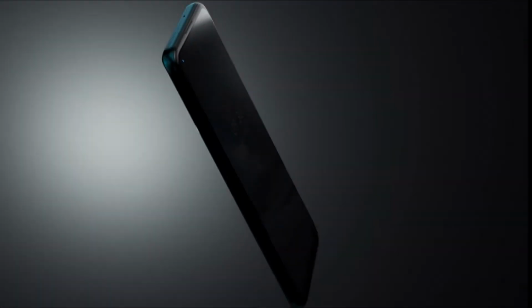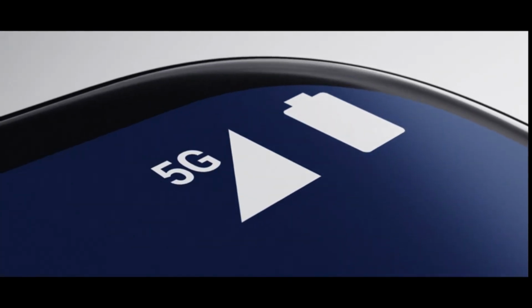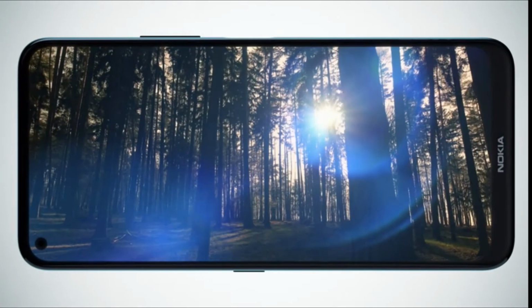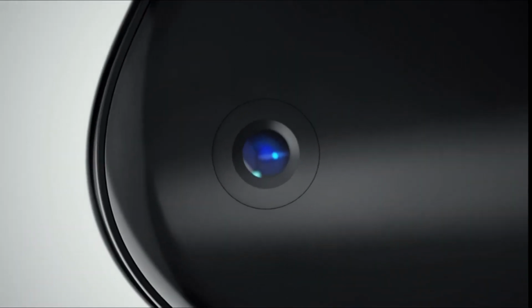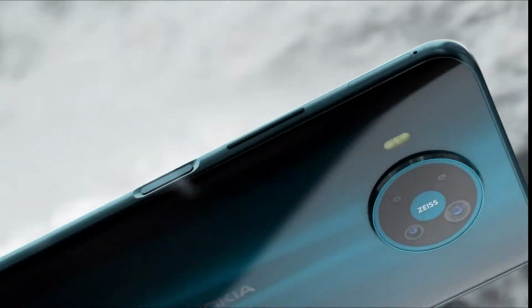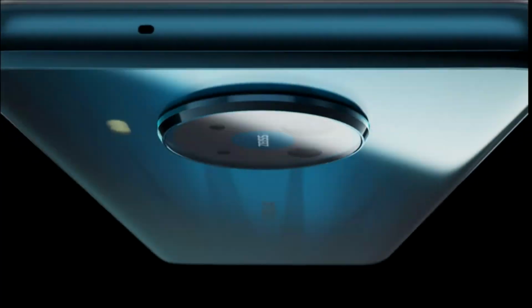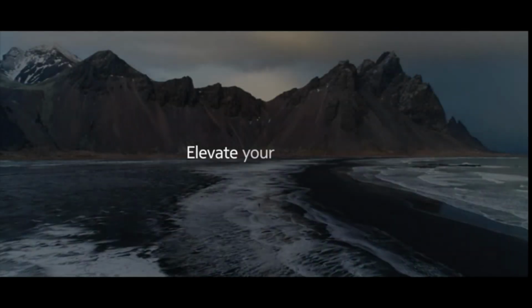Nokia 8.3 5G Android 10 unlocked smartphone, dual SIM, US version 8/128GB 6.81-inch screen, 64MP quad camera, Polar Night. About this item. Android smartphone features an amazing quad camera, 64MP plus 8MP ultra wide plus 2MP macro plus 2MP depth, with ZEISS cinematic effects. Android upgrades and security updates, guaranteed. High performance, long-lasting 4500 mAh battery with 8GB RAM, 128GB internal storage, and expandable memory.